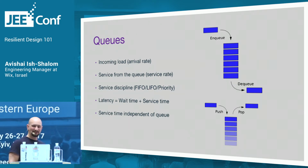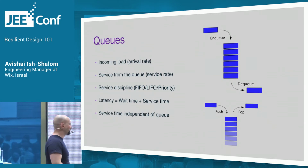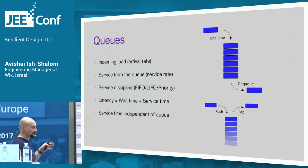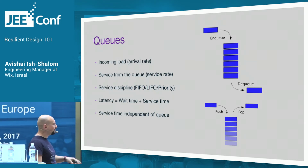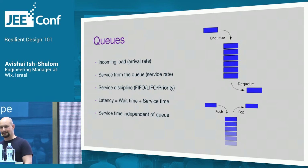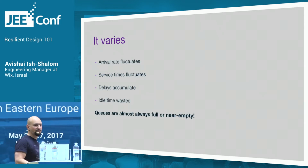And we have latency, which is the time you wait in the queue plus the time it takes the service center to service whatever job has to be done. Now, it is important to remember that the service time is independent of the queue. Anything that goes on in the queue is a result of what happens in the service time and the arrival rate.